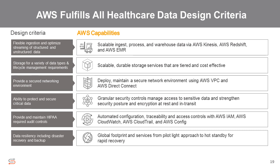When it comes to providing a secure networking environment, there's more and more data that's being shared across various players in the healthcare space, and it's critical that as healthcare providers, you can supply a secure environment for patient data, and AWS provides the tools necessary to create and secure your networking environment.